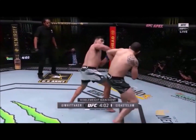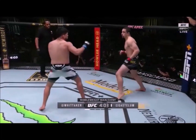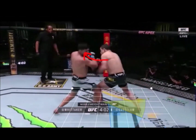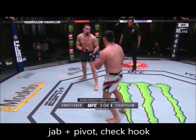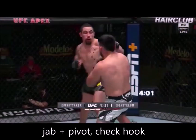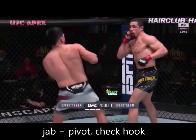The mixture of footwork here is pretty cool because it's like he's throwing a check jab and following it up with another check hook, so it's like a double pivot that's happening. And in these compilations here, you're going to see him throw a jab, and then you'll see him do a slight pivot too, and then chamber and throw that check hook.